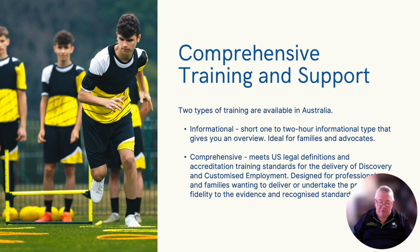But that program, along with the discovery program, meets the requirements to allow you to sit an exam and be certified in the States as a certified employment support professional. I have that qualification. When I sat the exam many years ago, it was 133 questions over 3 hours. Fascinating journey, but it's an illustration that this is a profession.